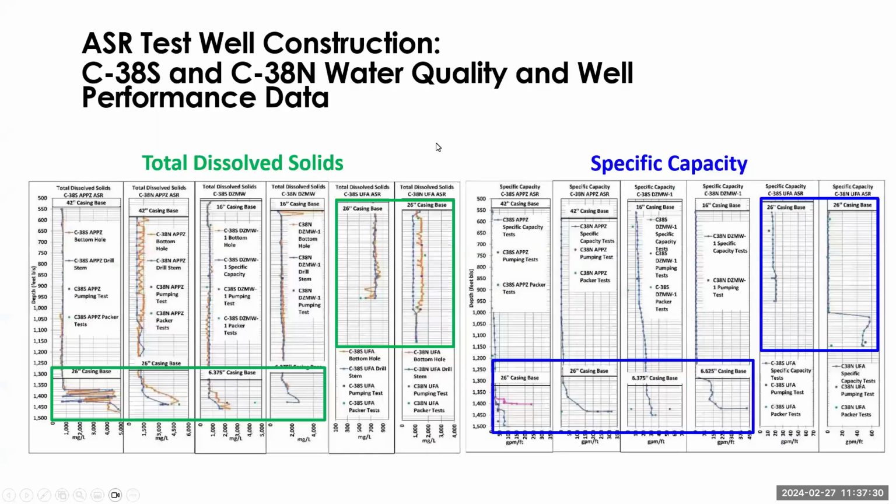Here's some of the data that's collected, and I'm not going to go into all of it because it gets a little bit tiresome to see everything. But this is just the TDS for the C38 South site, C38 North, and you can see how the TDS is very consistent through the upper Florida aquifer or the UFA up in here, the Ocala. And then when we hit the Avon Park permeable zone, we get a big kick in the TDS, just like you saw on the continuous core hole at L63 North.